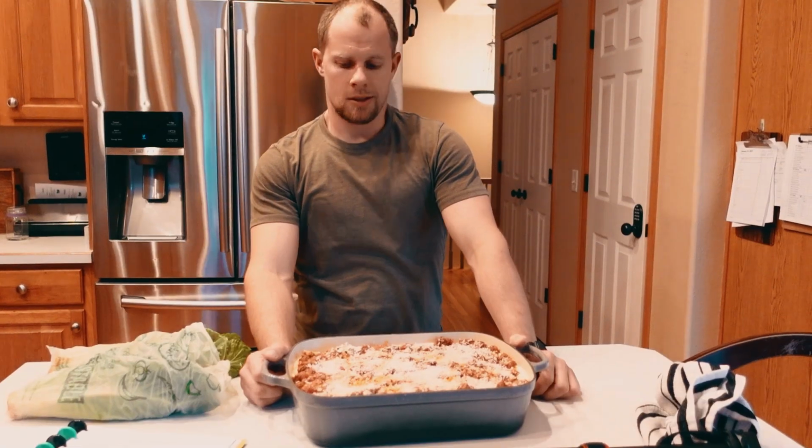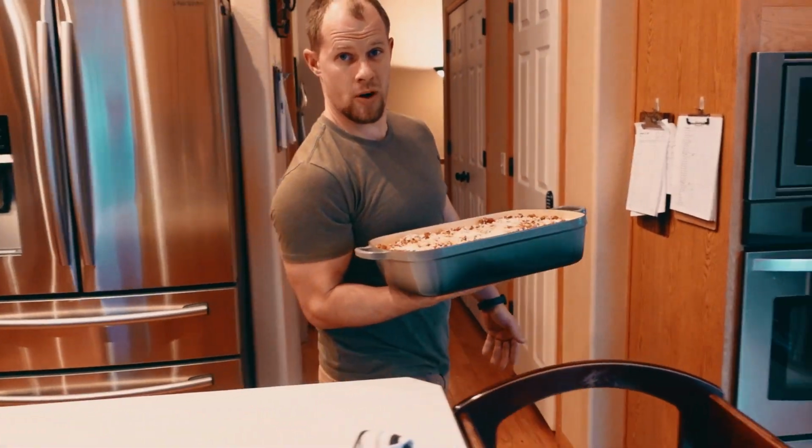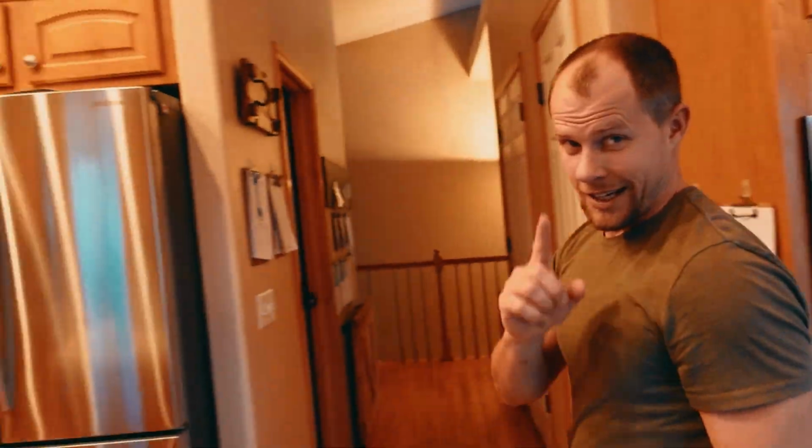All right, now the oven is fully preheated. Let's put this bad boy in the oven. Bye-bye. We'll see that in about a half hour. For the dough for the garlic knots.